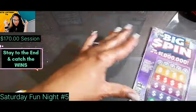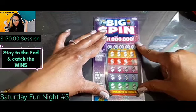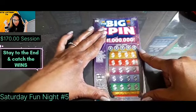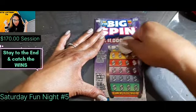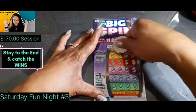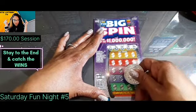Two in a row. Hopefully this ticket number 15. I don't know if I told y'all the ticket numbers. Hopefully this ticket 15 will be the winner, right? Let's go ahead and scratch off the numbers. 21, 26, 8, 24, and a 16. Come on, we need a win. I want to win right now.